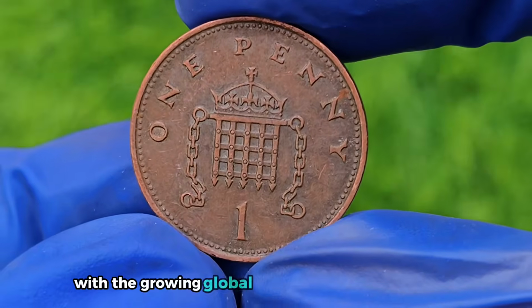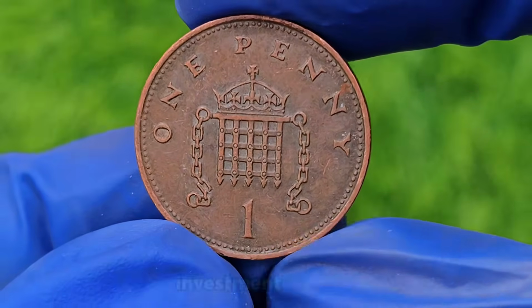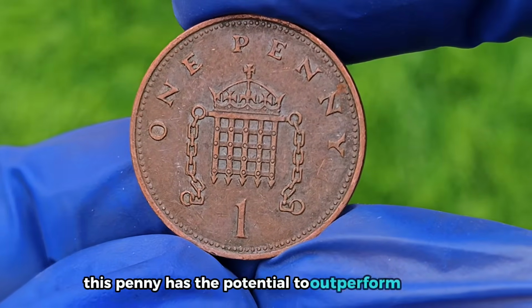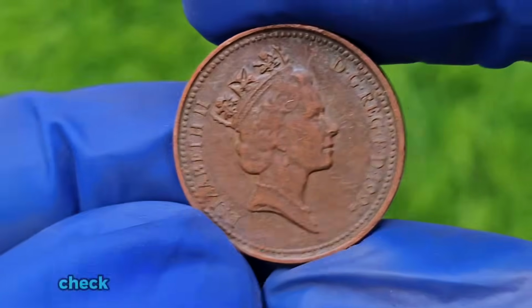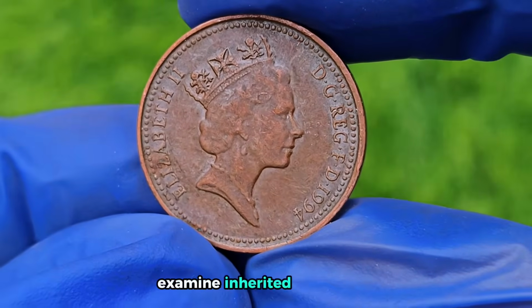With the growing global interest in rare British coins and the rising popularity of numismatic investment portfolios, this penny has the potential to outperform stocks, crypto, and even real estate in terms of ROI. So take this as your sign, your golden ticket. Check your drawers, revisit your childhood coin albums, examine inherited collections.